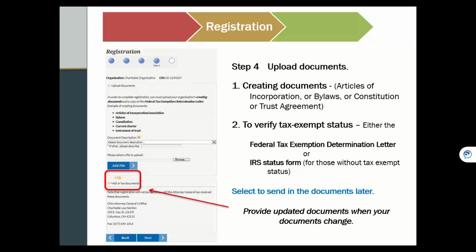If your organization doesn't have tax exempt status, well, let's back up. If you don't know if your organization has tax exempt status or not, you can check with the IRS. They have a website that will give you a listing of who has tax exempt status. To be granted tax exempt status, you have to provide an application, and then there's a fee that you provide to the IRS.